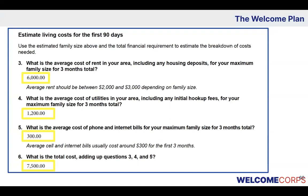And the landlords, after you do your research, you may find that the landlords are expecting 2 to 3 months deposit to put down. We need you to do that research and indicate the dollar amount that you're going to have to provide upfront for housing security deposits. Also, the average costs of utilities in your area, including hookup fees, initial down payments, and then multiply that by at least 3 in order to estimate what those initial utilities will be.